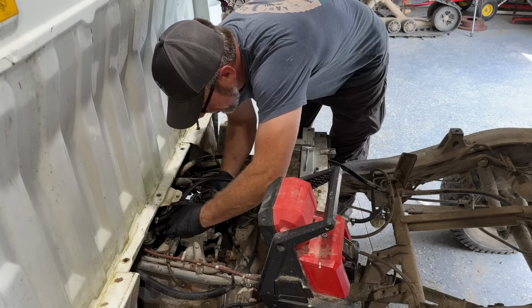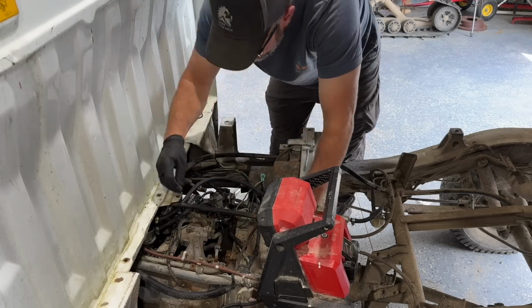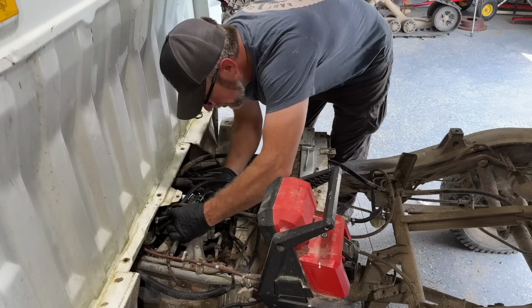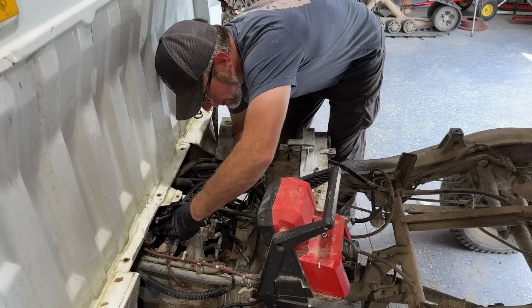My fuel line's in the way. Hi-ho the dairy-o, my fuel line is in the way. We wouldn't have it any other way. We can't make it easy. It's really not that bad.